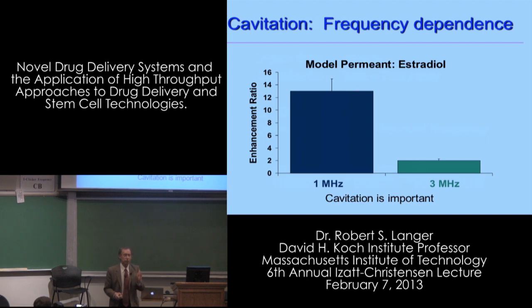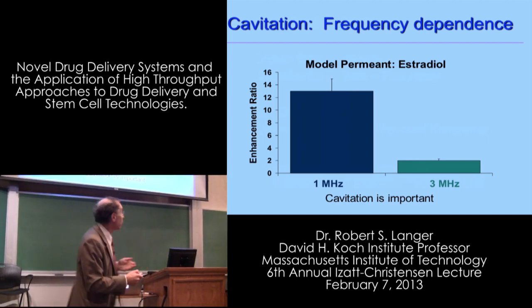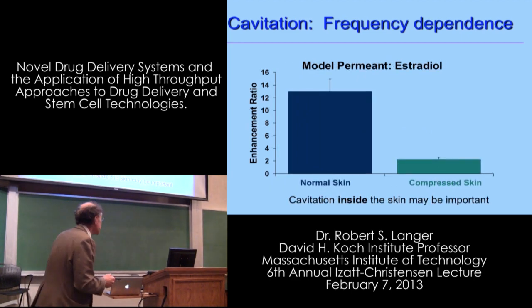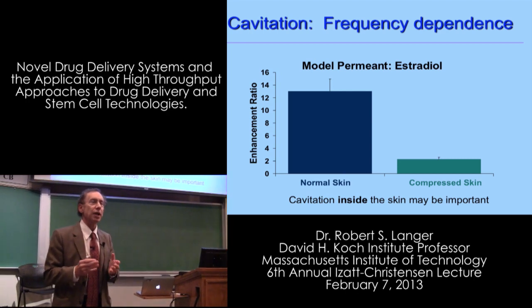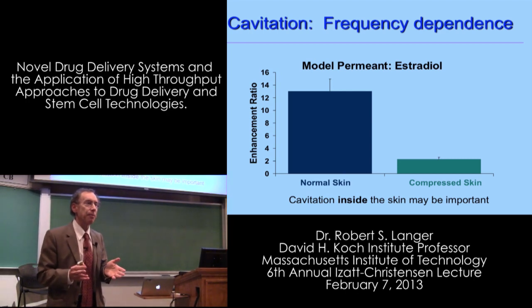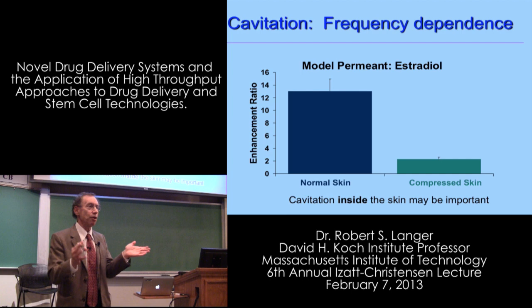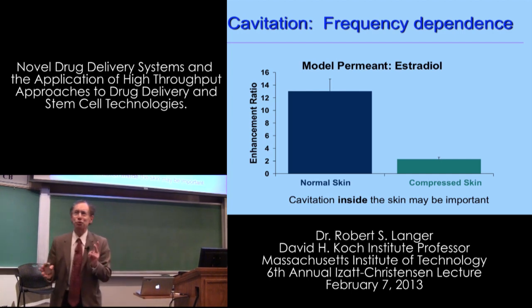I said, that's good, but you know, it's always good if you could do a second experiment to really prove it. So another thing is that if cavitation is important, if you put it under really high pressure, it's hard for that to happen. So he put it under 30 atmosphere pressure, and the effect goes away. So he said, now I've done it two ways, and we know that that's got to be the mechanism. I said, yeah, that's good, but it's really good if you could do it a third way, too.